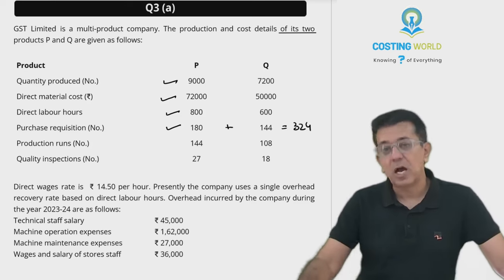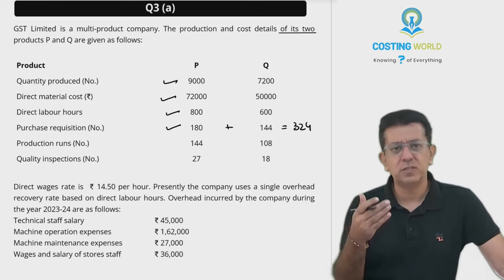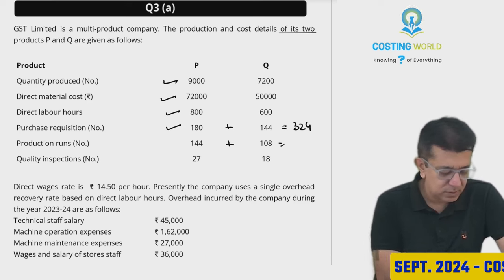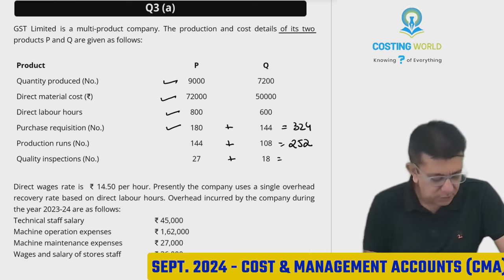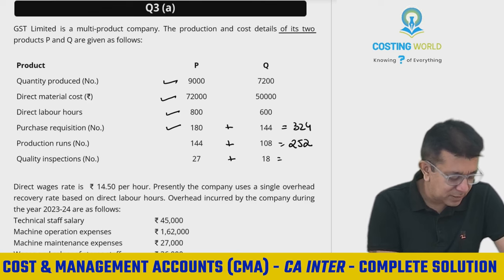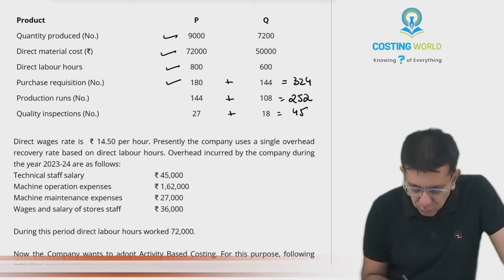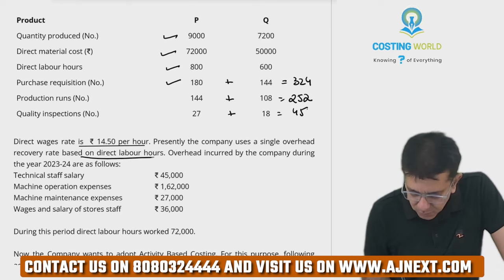Purchase requisition means how many times you place the order for raw material. Then production runs, how many times you set up the machine. So 144 plus 108, therefore this figure is going to be 252. Further, 27 plus 18. And this data is quality inspection, the number of times you did the quality inspection. Further, direct wage rate is 14.5 per hour. Presently, the company uses a single overhead rate based upon direct labor hours.